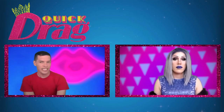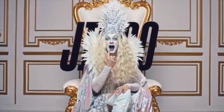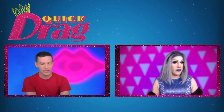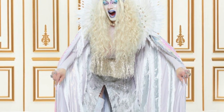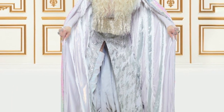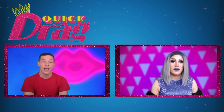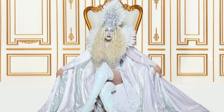What about Jimbo? So this one to me is very White Witch from Narnia. It does have that vibe, absolutely. With the feathers and the crown and the hair and the white skin. That's what it's kind of giving me. Witchy. Witchy queen. Yeah. I like this look. For me, that headpiece is incredible. It's so beautiful. The rest of the look, I'm like, it's good.